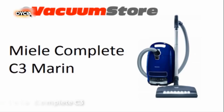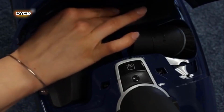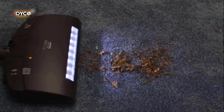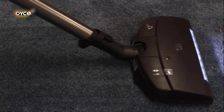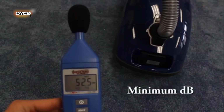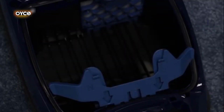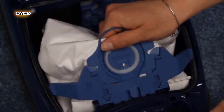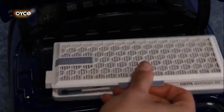Number 1. Miele Complete C3, filter bag volume 4.5 liters, power source type corded electric, maximum air hygiene with HEPA AirClean filter, wattage 1200 watts. Miele's Complete C3 Marin Vacuum Cleaner features an electro-comfort electrobrush ideal for cleaning low to medium pile carpeting, rugs and smooth flooring. The electro-comfort electrobrush is an electrically driven carpet tool with floating head and swivel neck design for easy maneuverability.